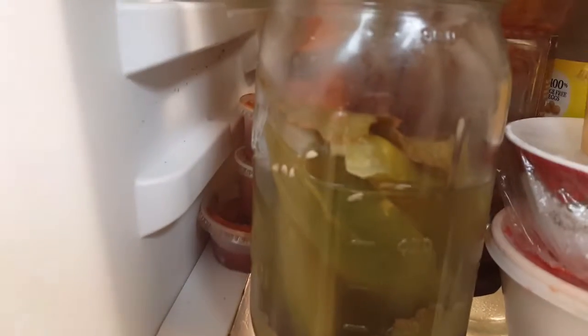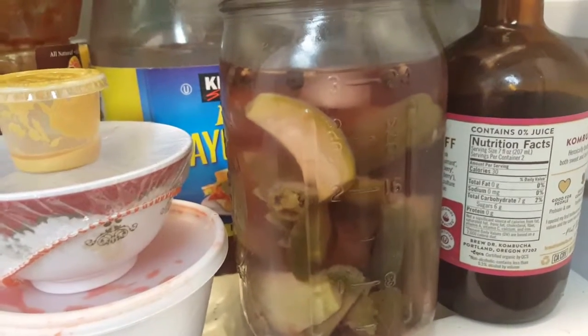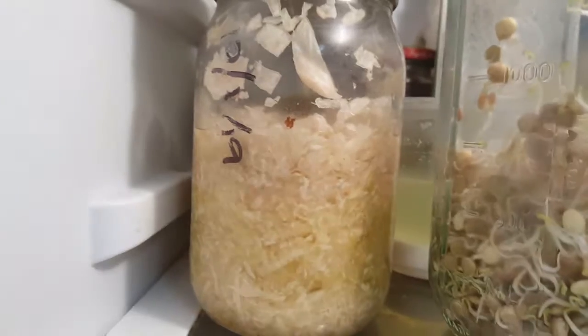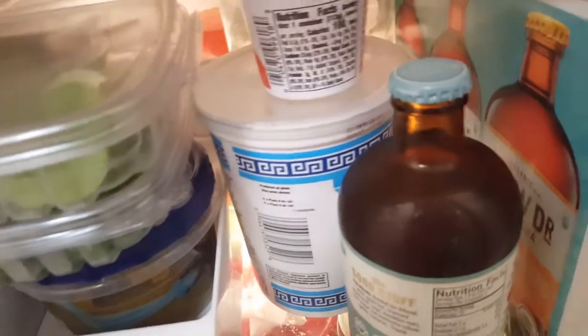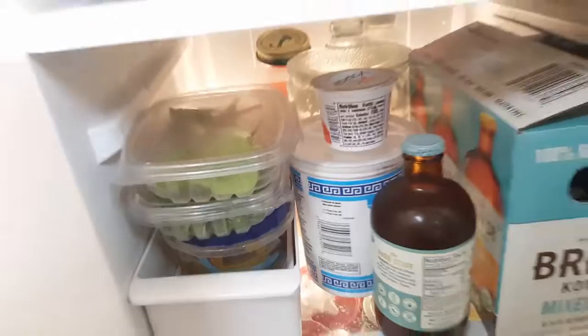I've been enjoying my fermented pickles and my fermented, this is kind of a mixture of peppers and pickle and zucchini, and I've been enjoying my sprouts. These are lentil sprouts, and my sauerkraut, and I have some kombucha that I purchased, but I've also been making my own. So once I drink the purchased one, I fill it up with homemade. I have homemade yogurt in there too, and one little store-bought one that we got at breakfast yesterday.